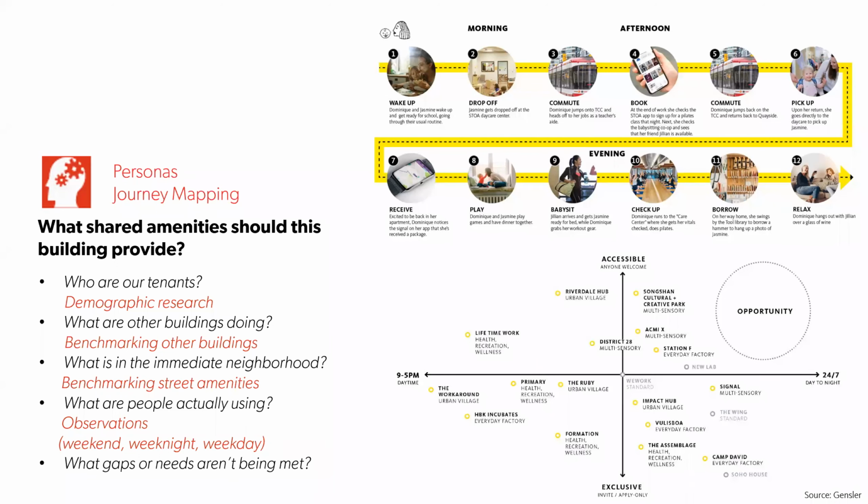So we were trying to figure out, these images aren't from this project, but an example as far as a gap, like what's in the area and where's the opportunity that might help the building differentiate for future tenants, but also provide a space that would actually be used. We've all seen brand new condo towers that have a beautiful amenity, a gym, a swimming pool, a dog wash station that just sits empty and lit up at night.